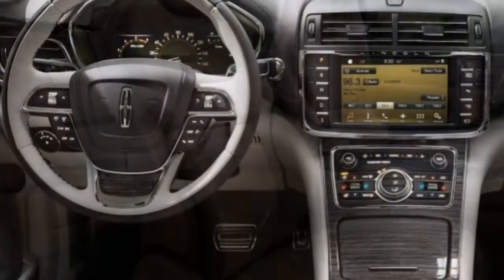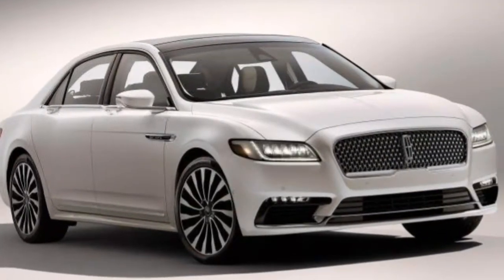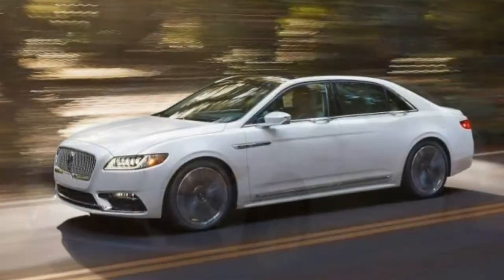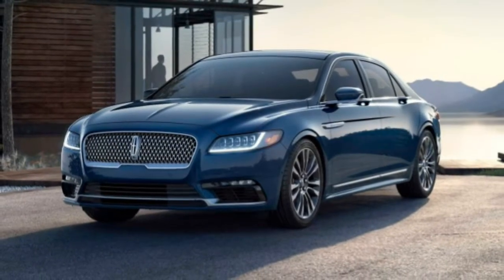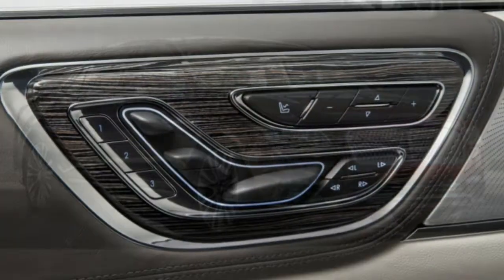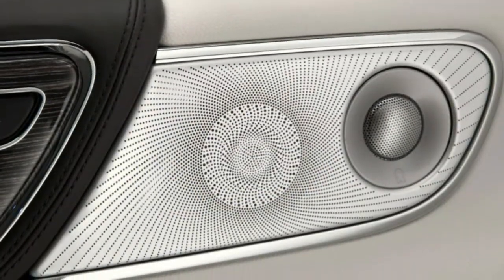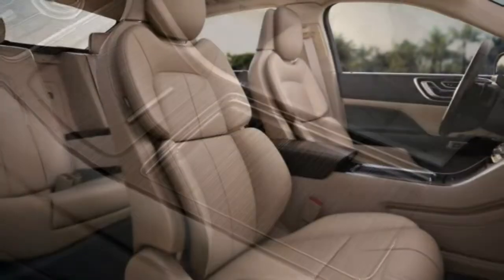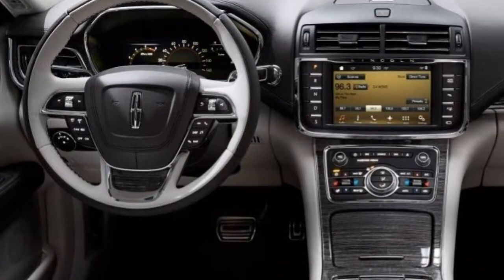Even the Genesis G90, Hyundai's recent luxury spin-off, is a more refined luxury car that competes directly with the Continental with regard to rear passenger space and comfort, while offering more room up front for the driver. Standing next to the 2018 Continental, it's not hard to see its appeal. It's a car that makes an impression, and the experience of using and driving the Continental is one of comfort and authority. The problem is that by selecting the Continental, you need to accept that you'll receive a little less for the money than what competitors offer.